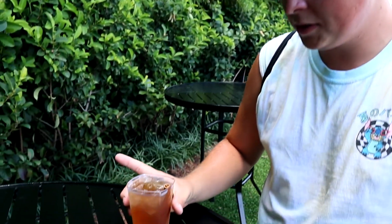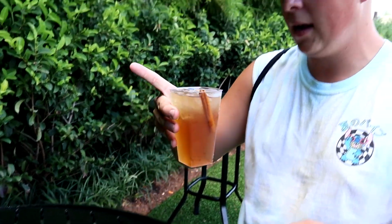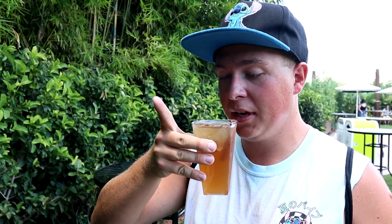Very vegetable-y. It's good. All right, so I'm gonna try the spiced tea with whiskey. I'm not gonna drink the whole thing because it is a lot. Let's give it a shot. It smells really good. It smells like apple juice. Tastes like apple juice too. Tastes like a spiked apple juice. It's actually pretty good. And they give you a cinnamon stick too. So I like it. It's basically like an apple pie in a cup.